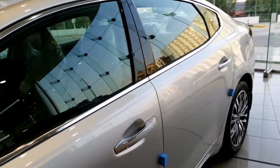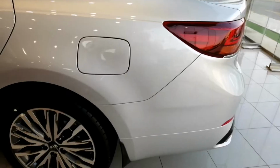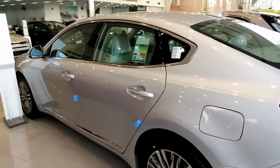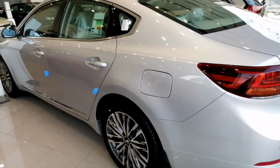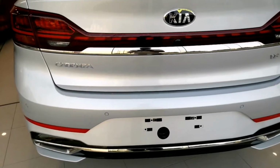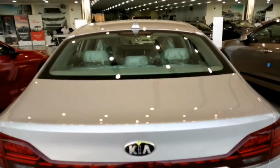The Cadenza offers solid value in the technology department too, with a standard 12.3-inch touchscreen infotainment system and a standard suite of driver assistance features. Who cares that it doesn't have an Acura or Lexus badge?